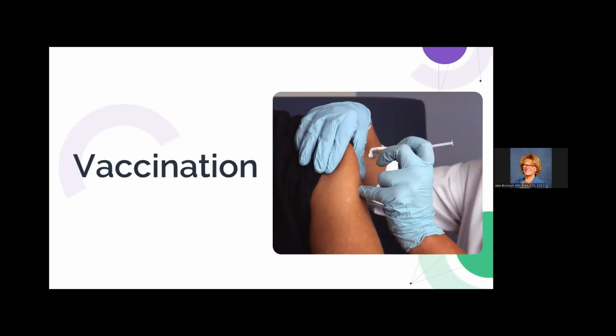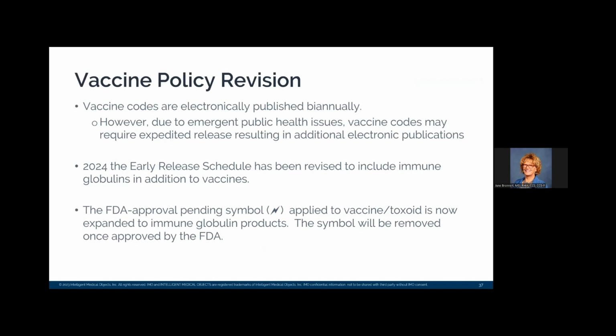The main changes continue to occur for vaccinations and immunizations, starting with the policy revisions. Vaccine codes are published electronically twice a year, on July 1st and January 1st, according to the established immunization early release schedule. This schedule has been revised to include immunoglobulins along with vaccines.